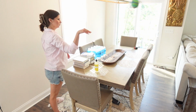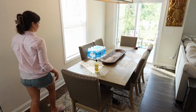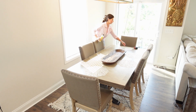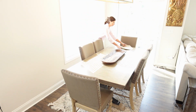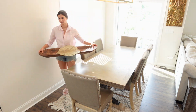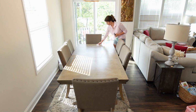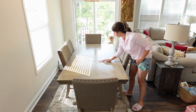But now we are just going to clear off the kitchen table, and these are books that Bill brought home that he said he's going to read, but I know he's never going to read them. But I won't kill his dream. He's just not a big reader. He wants to be, but he just doesn't like to read. But now we're going to go ahead and clean off this kitchen table. Even though we don't eat at it, I still like to clean it because our cats do climb up here. It's already begun.